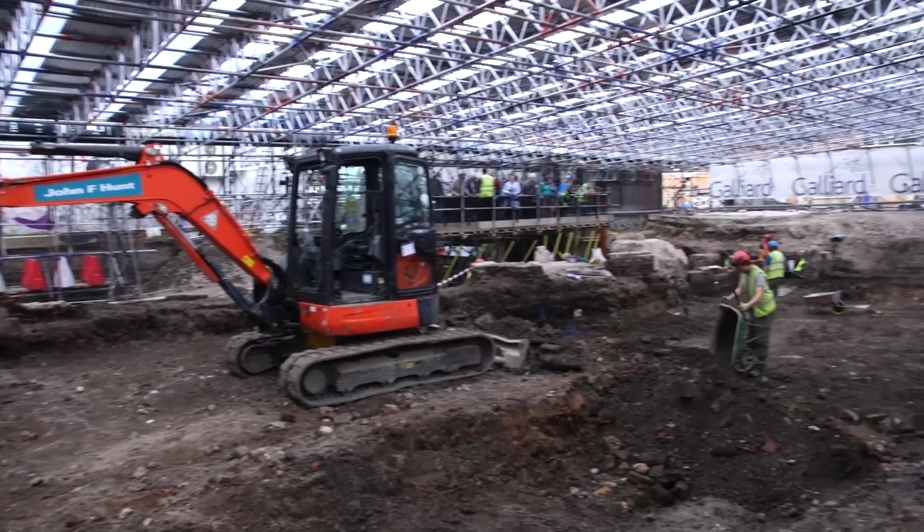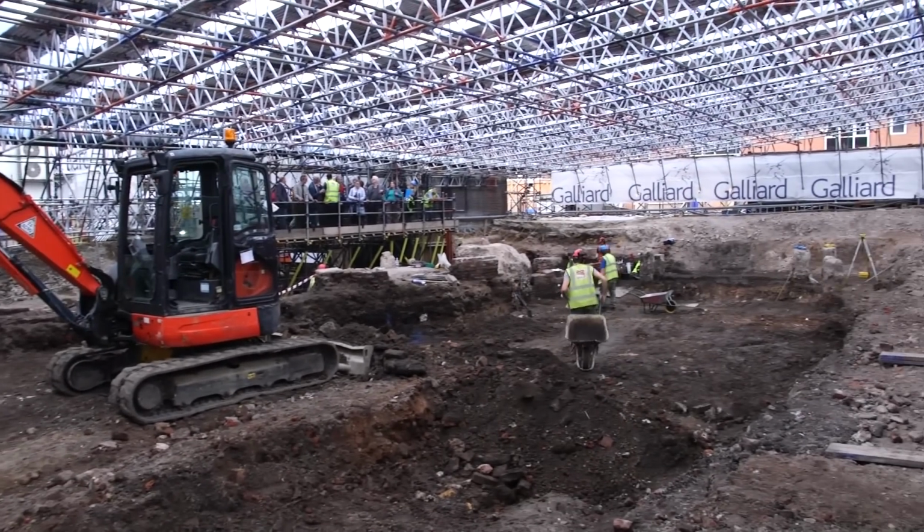So another interesting thing about this site is we've dug a handful of these really rare playhouses already. We've looked at the Rose in Southwark, part of the Hope and part of the Globe, also over on Bankside, and the Theatre, which stood about 200 metres up the road from where we are now.